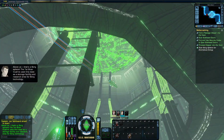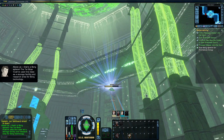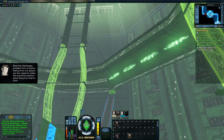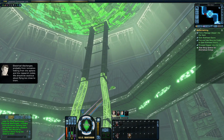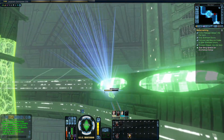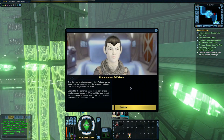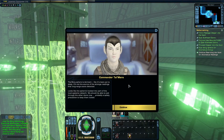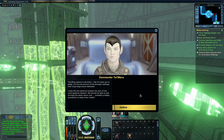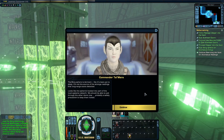Above us, that's a Borg sphere. The Tal Shiar must have used this base as a storage facility and research area for Borg technology. Electrical discharges, probably from ionization leaking from the sphere and research nodes. We should be cautious about flying too close to them. The Borg sphere is dormant, like it's been put to sleep. It's not the source of the strange readings that long-range scans detected. Looks like the sphere's hooked into part of the local systems network. We should be able to exit through the other doors now. Probably a safety precaution to keep them locked.